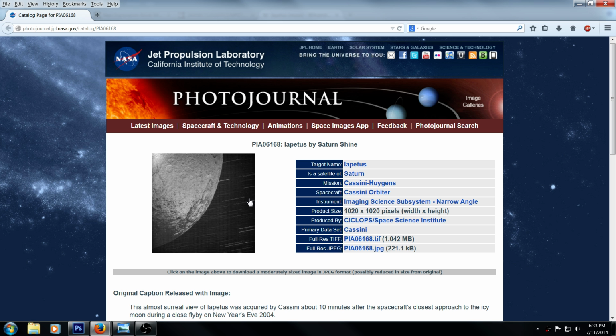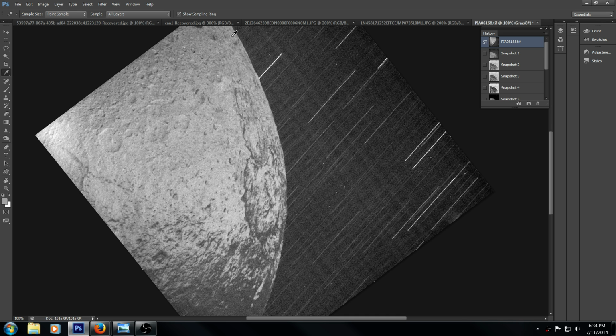Okay. So what I did was I rotated this. I'm going to show you this right now. You can see it right here. And here's that big open spot. I'm not really sure if that's the actual... I'm going to call it the eye, because it kind of looks like a giant eye on the moon.